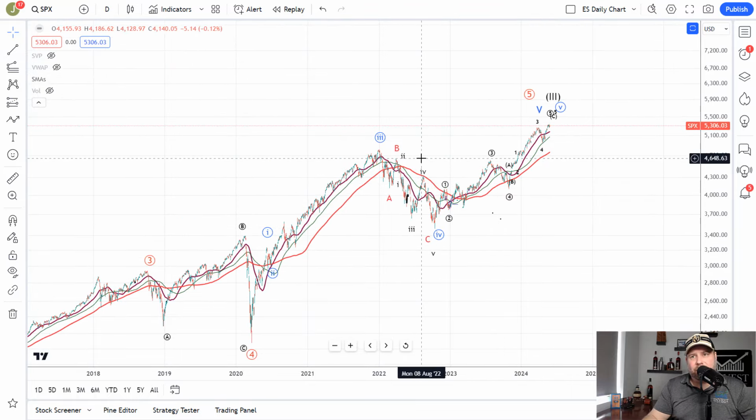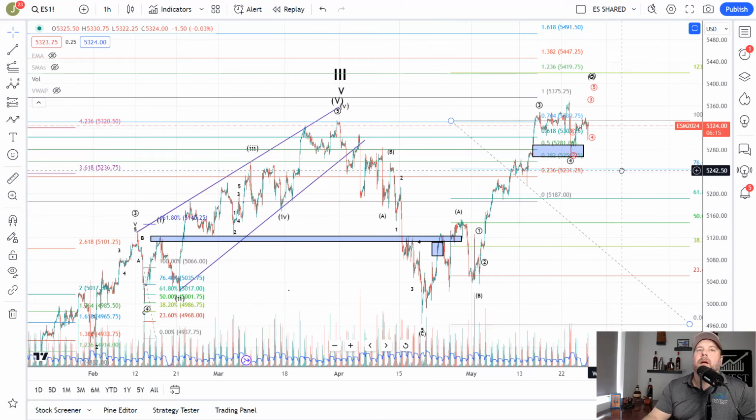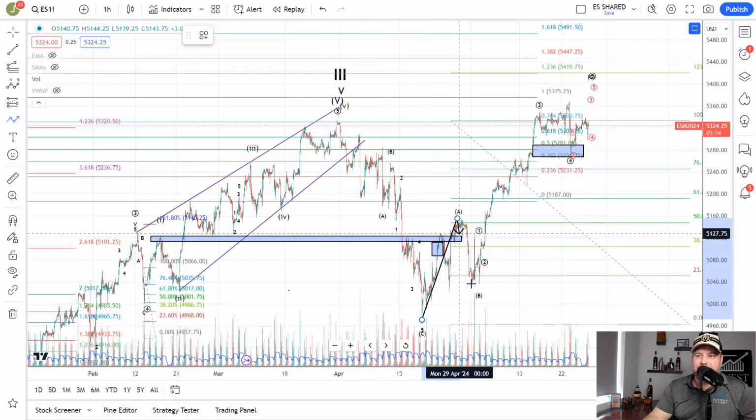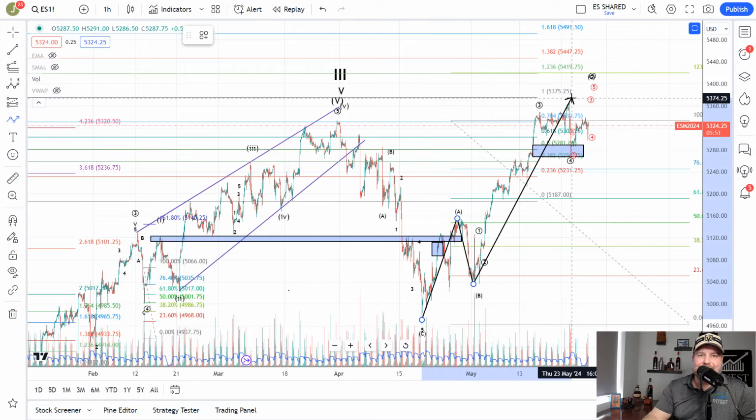Let's jump into a little bit more granular on the hourly chart. All right, guys, so here we are on the one-hour futures chart for the S&P 500. And I'll make this quick since I kind of went over what we were looking at there. The April lows back here, we're looking at this either being a wave four or a wave A. So if it's wave four, then we're looking at this as an ABC to continue and complete that ending diagonal off of the October 22 lows we talked about in the bigger picture.